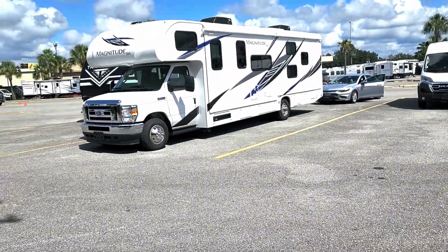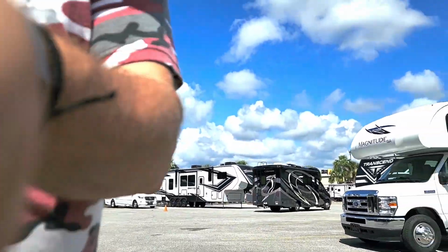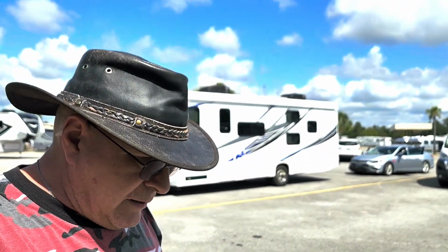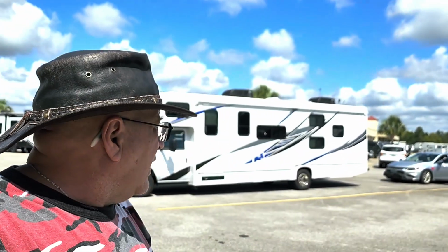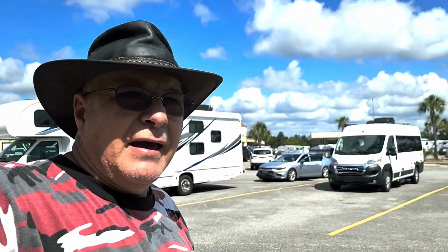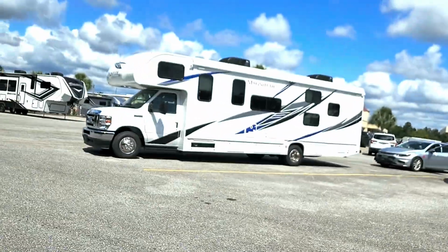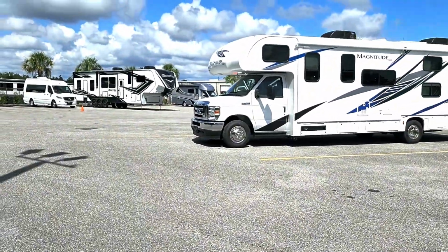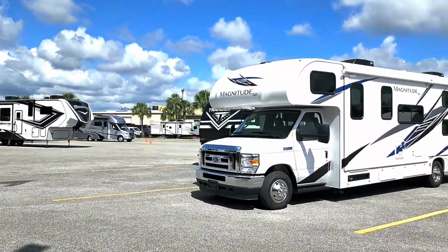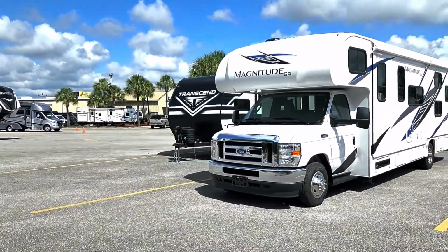Defuniak Springs, General RV. We're out here, and we have just made our successful delivery. As you can see, 2 units sitting behind us. There's a blue one sitting there. They have quite a few other units sitting here being checked in. There's a unit on the other side of the Class C I drove. You can see it in here.